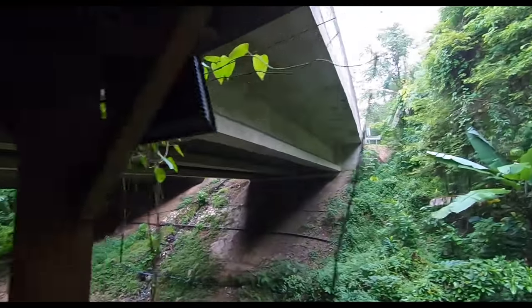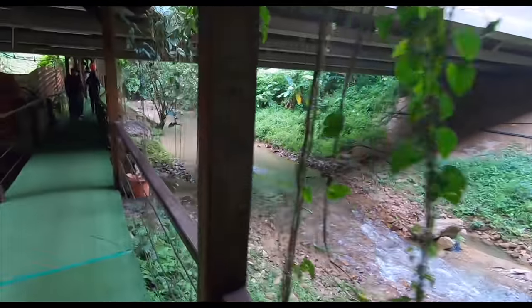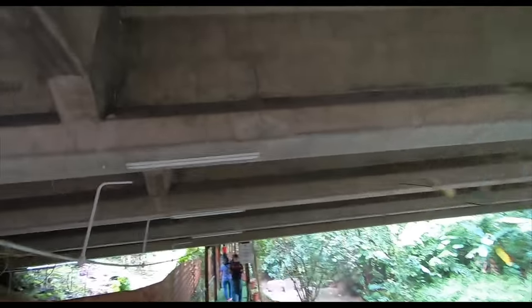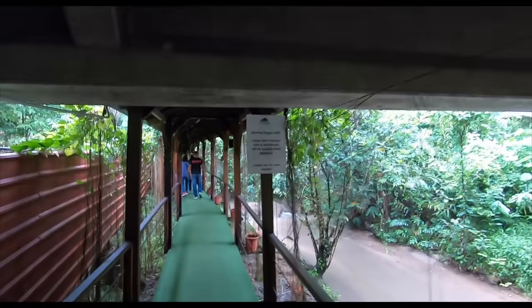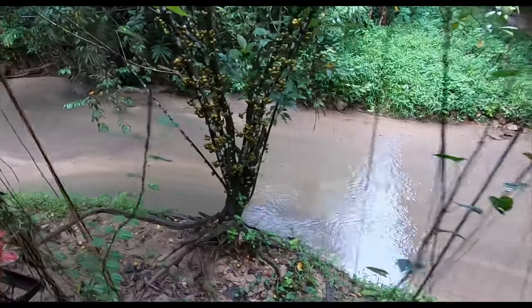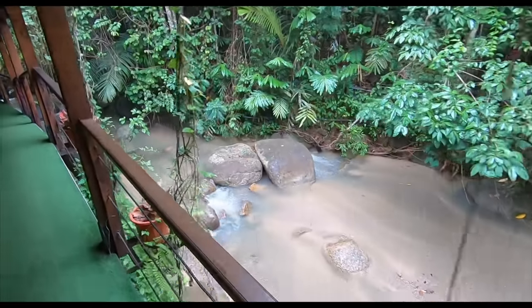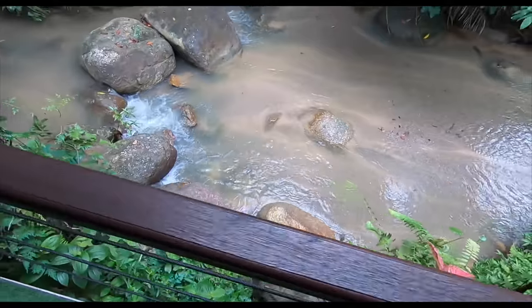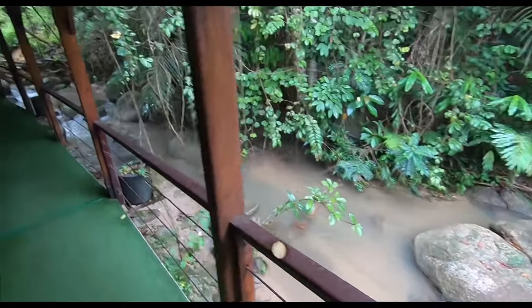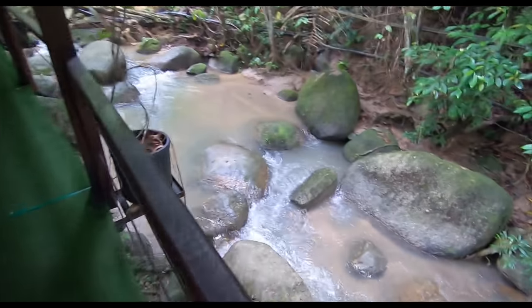So this is the Karak Highway above us. Very, very nice. Sorry, bro. Excuse me, yeah? So yes, we are under the Karak Highway. Dude, we're under the Karak Highway. And this is why it's called the Bridge Under the Bridge. Oh, I want to jump in that. That looks nice. A bubbling brook. I bet this water is freezing cold. Oh, look at that.